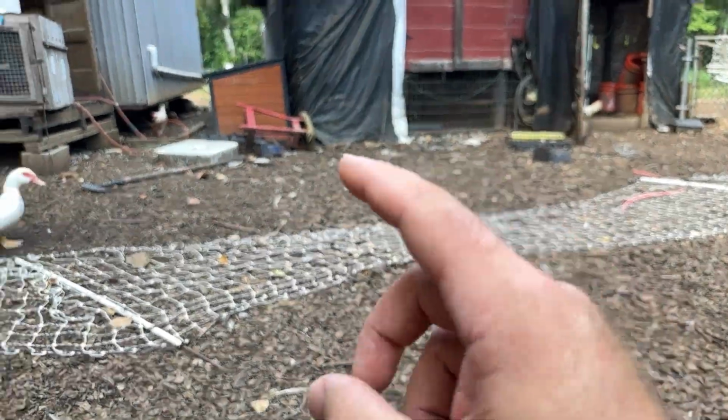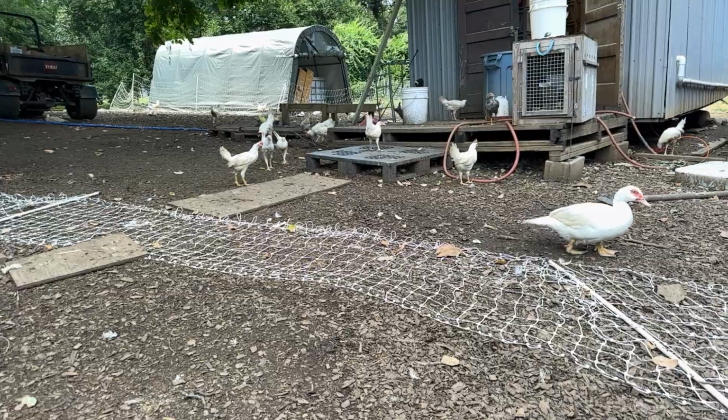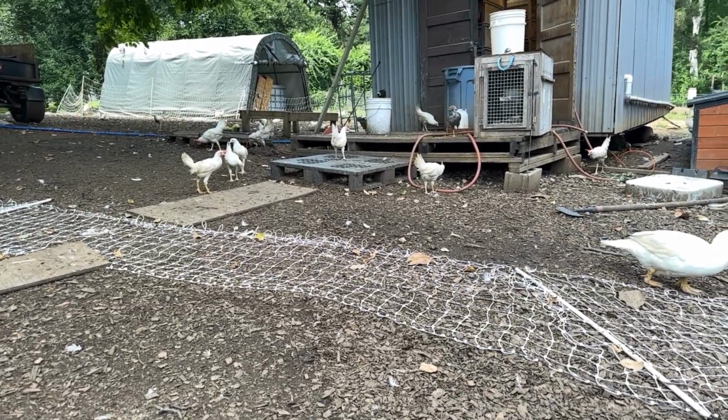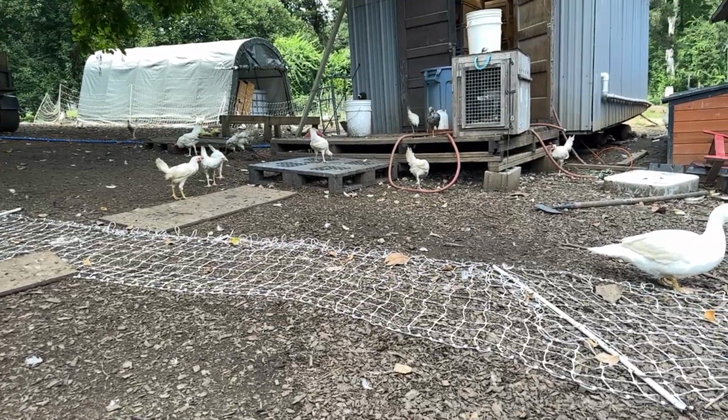So those combs are very vascularized, and they pump a lot of blood through them, which is why when roosters fight each other, it looks like they're absolutely killing each other.